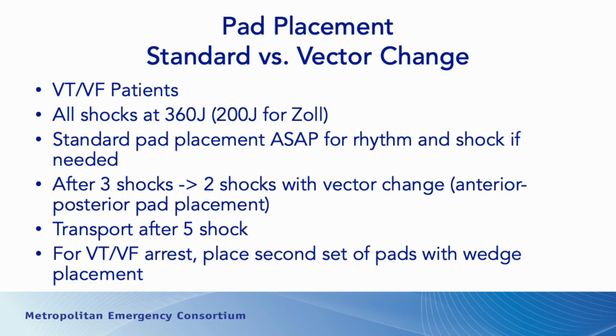We're going to go standard pad placement as soon as you can practically do it for rhythm and shocking if indicated. After 3 shocks, we're going to go to 2 shocks with vector change, meaning anterior-posterior pads. And for a patient who's still in VT, VF, we're going to transport after the 5th shock. We are going to use amiodarone as per our protocol. We're going to use epinephrine as per our protocol.